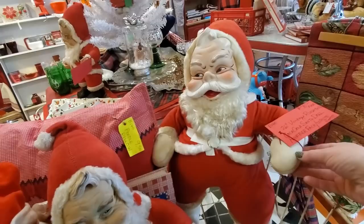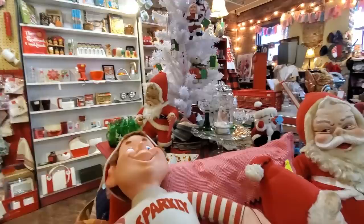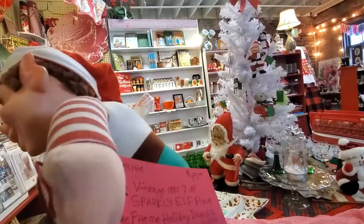Rubber face with the white boots. He's a lot bigger. And then look at this little fella. He is sparkly. Now these can do pretty good. It was an advertisement for 7-Up. Coke promotional idea. So I might look him up to see if there's any room. He's $50. That might be pushing it.